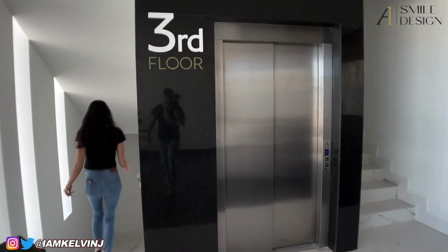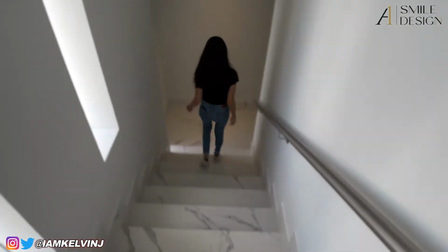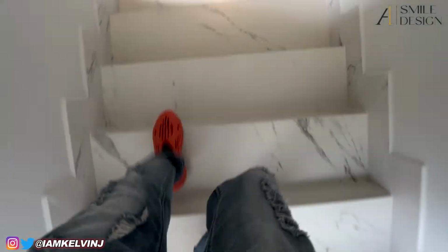Today, we're getting ready to head over to the consultation for our veneers, and they're waiting on us. So let's get to it. You could either take the elevator, but we're going to take the stairs. The first floor, I think. Either the first floor or the second floor, but we won't see.